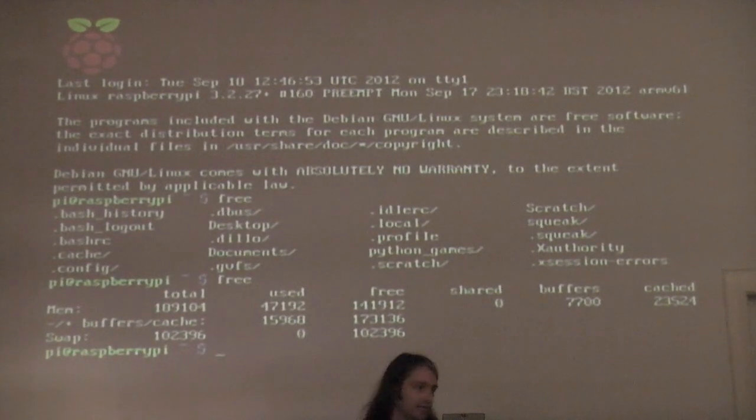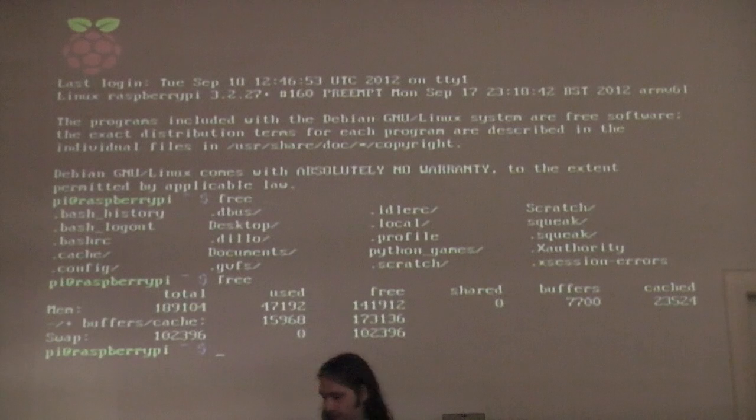You really get standard Linux. But it's a very small board to run Linux. We'll see that it's a bit underpowered for it. Or in my view, the software is terribly bloated.